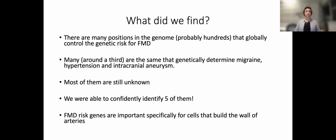But this result is very important. It's not only the clinical observation that is giving us this link between FMD and migraine, but it is a genetic one. That means that a person has maybe a combination of genetic defaults that at the same time is causing migraine and FMD, due to the same biological problem that is not functioning correctly in their arteries.